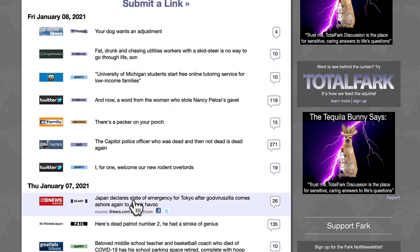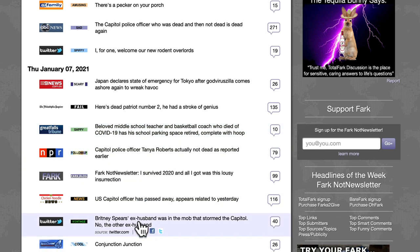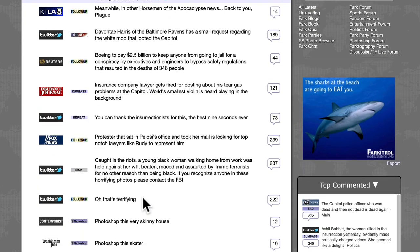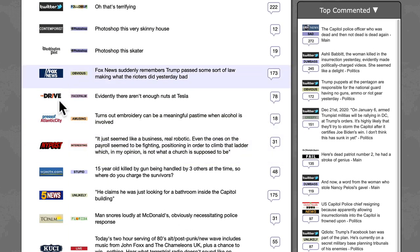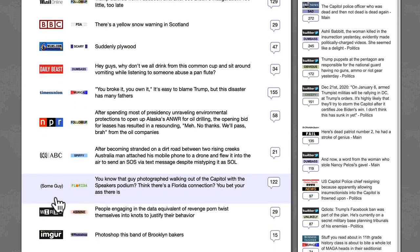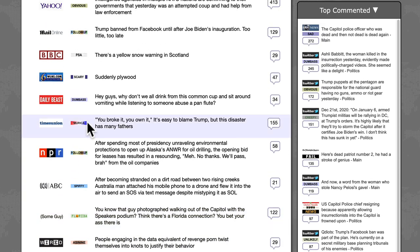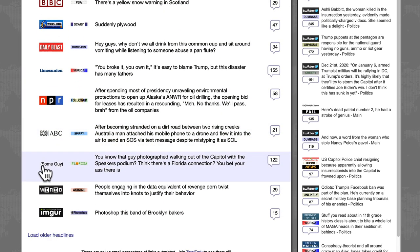So it's probably better that you don't just copy and paste your existing headline. Write a brand new one specifically for FARC. And you'll notice that they're sending a lot of traffic to big websites. But look at this, because here they have some guy. So that means it's a website that is not Wired, or the BBC or the Mail Online. It's not the New York Times. It's just somebody's website. They're small time. So it says some guy.